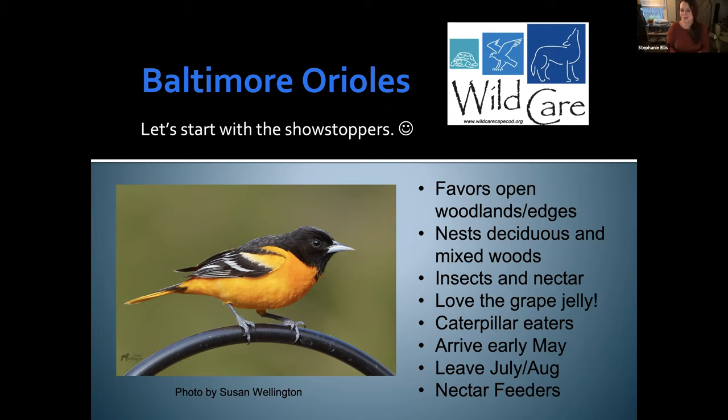I live on Baker's Pond in the woods. I'm on the second floor and there is some open area, but for the most part it's wooded. And I get a ton of orioles on my deck in the woods on the second floor. And what they're attracted to is they absolutely love, and I'm sure you guys know this, the grape jelly. They have an obsession with it.